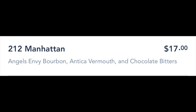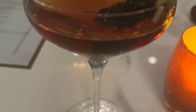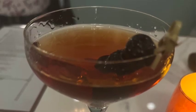I've gotten my drink. It is called the 212 Manhattan. It has chocolate bitters. I don't think I'm going to give the description because I only have the wine list now, but we're going to give it a try. And again, remember, it depends on your sensitivity, but bourbon itself as a distilled liquor, in the distillation process, does take out the gluten in it. I've not had issues. Your mileage may vary. Let's give it a try.